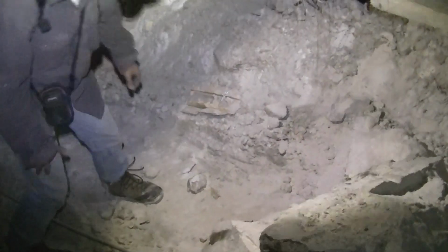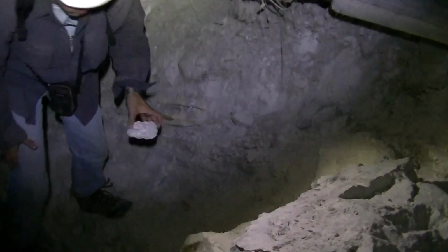All right, so we've come up to the last stope. And this is actually going up from where we were. Do we want to do a rock? We got a lot of loose white powder up here. And a lot of airflow, man. A lot of airflow. Okay, here we go.